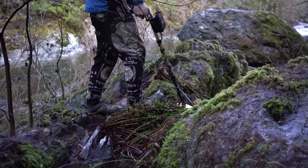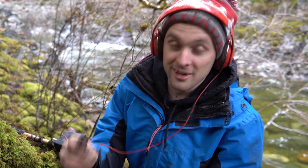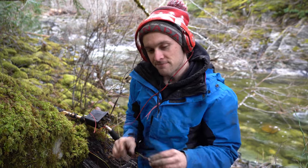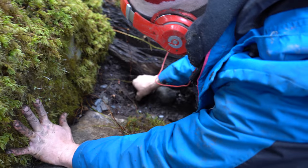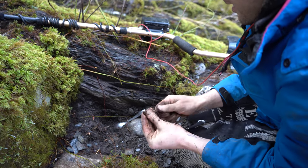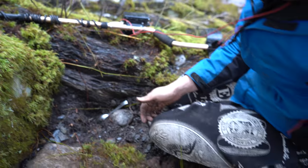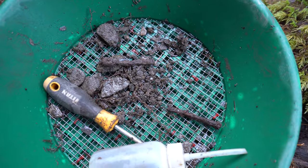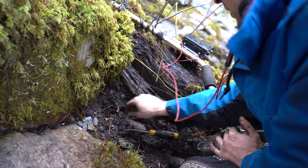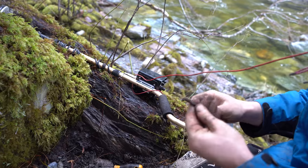After digging and digging and digging and finding nail after nail after nail, I finally found another nail. That's awesome. Oh, what is that? That's new. Hopefully there's another one in here somewhere. Hey look, there's another target in there. I wonder what it could be. Oh my goodness. Whatever that is.